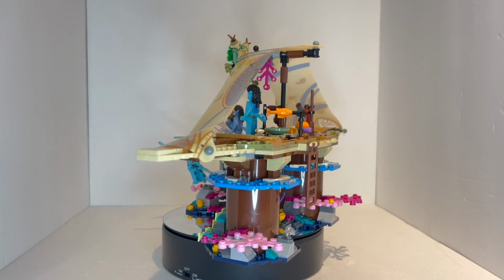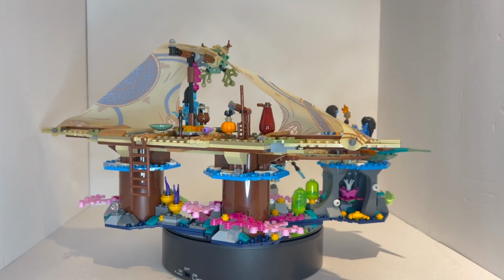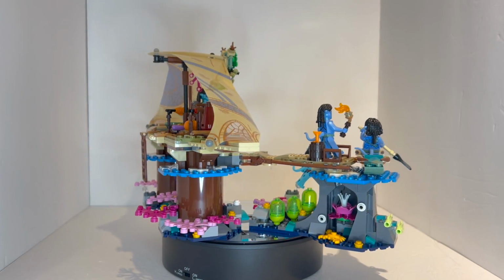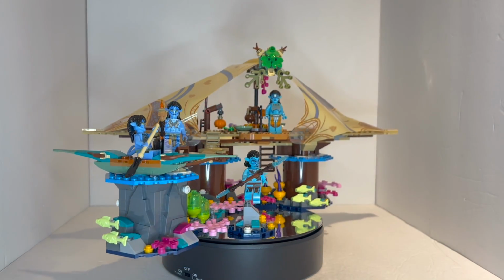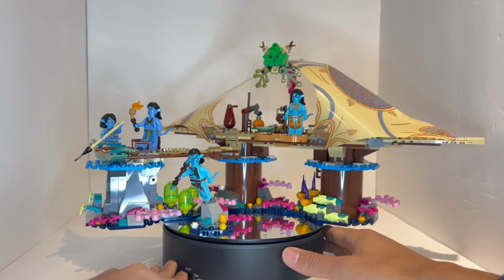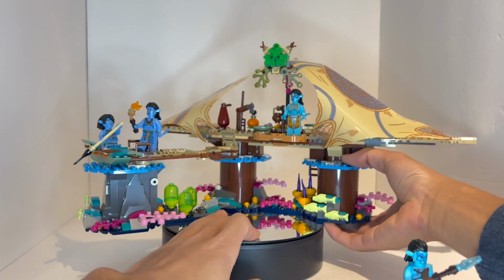As with all the other set reviews, we will be going into very minor spoilers throughout this review, so do be aware of that if you want to go into the movie completely blind, although I'll mostly just be talking about how things differ from their on-screen counterparts, and if the minifigure selection makes sense. So specifically, this is a Way of Water set that really only focuses on one large structure.